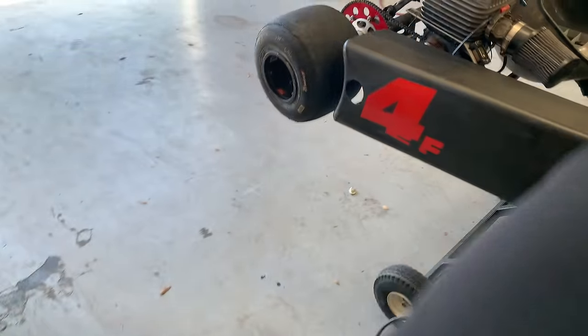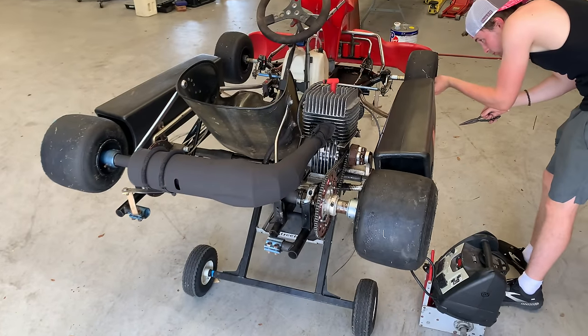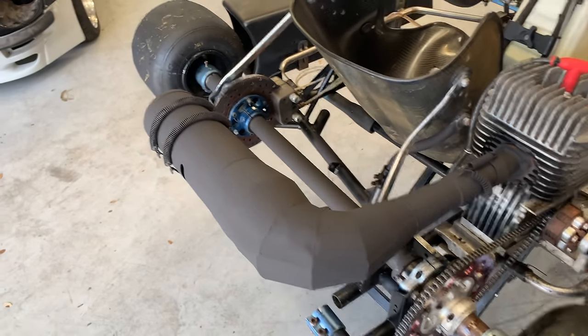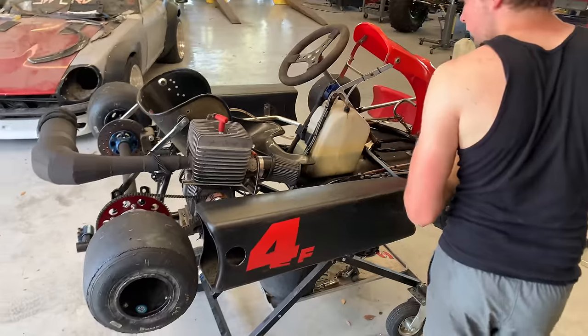But we did a little bit more spit shining and really, really happy with the way the pipe came out as well as the axle. Everything's really pretty darn nice. Kind of sprayed just a couple things that were a little off color, but dude, I am so pumped with the way this thing came out.